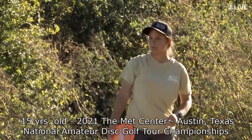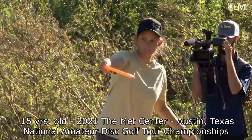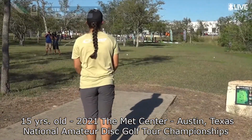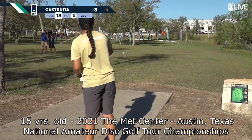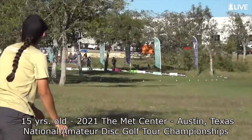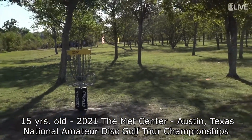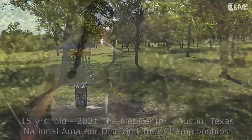Aria Castruita with what should be her last drive as an amateur disc golfer. Let's see an ace. That sounds just tasty right now. Skip it in. I suppose a 20-footer for birdie is not too shabby.